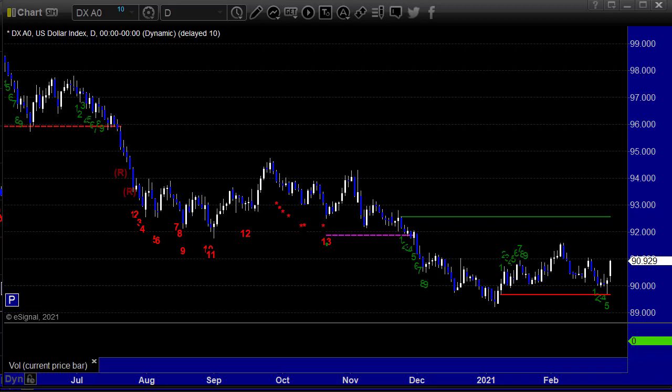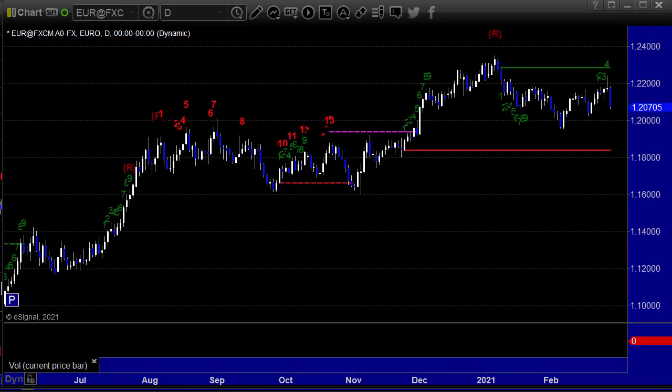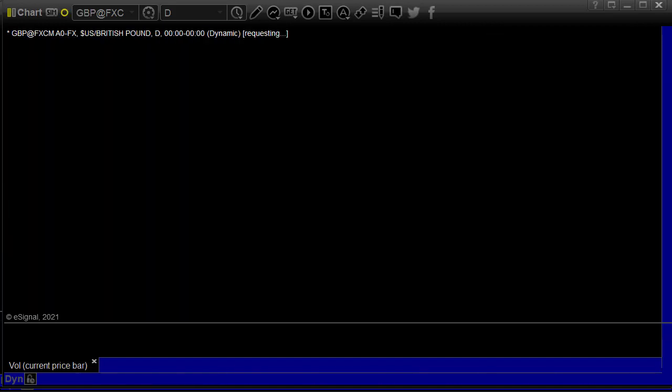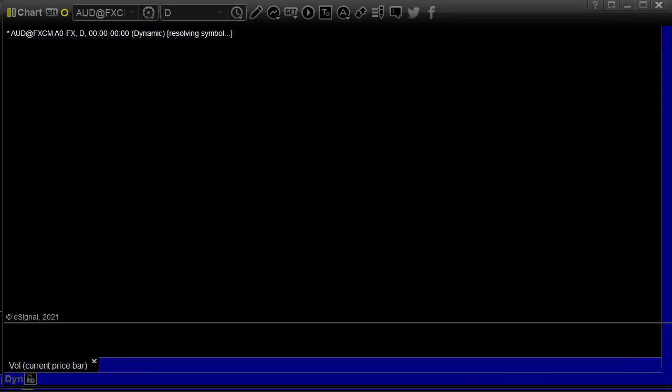Let's go through the major daily charts of the Forex pairs. The euro dollar is the inverse of the dollar index. Guess what? Yeah, right where it was in December. Pound dollar can be a little different, and it has been. We had a little run here, and then we came back. We did make a little money this week on the pound, and so it was a positive week, but it was a very light positive week. We didn't have a lot of trades.